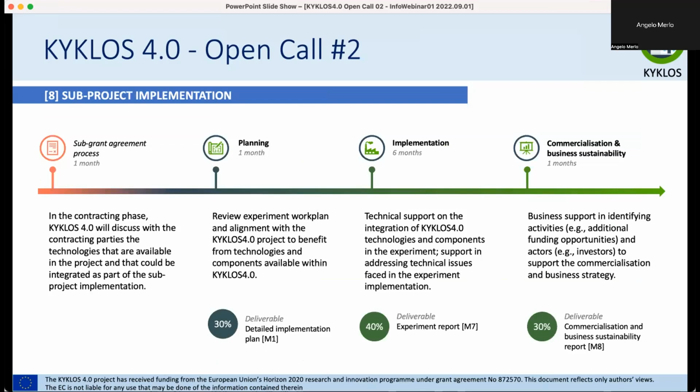And just to wrap up, in terms of what the open call is, should your proposal be accepted for funding, then you move on to the actual open call number 2 funding program, the Kiklos funding program, that is going to last for, let's say, 8 months. Okay, so the first item here on the left is just a summary of what the sub-grant agreement process is.